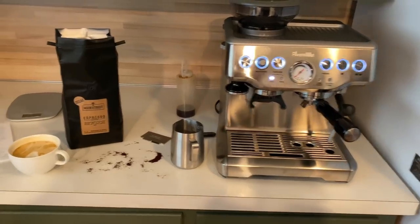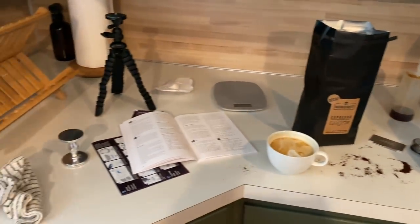But I must say, this is a very, very good latte. I was not expecting a whole lot. This is the aftermath of me trying to figure things out.